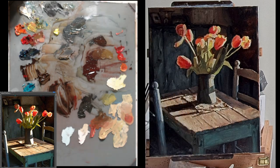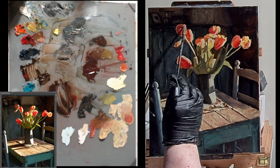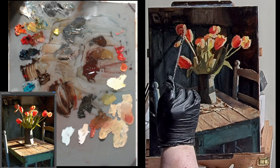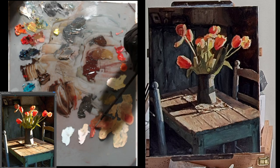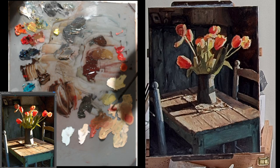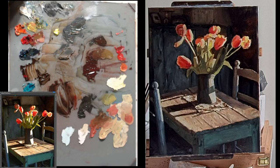But he gives a lot of good advice on actual painting. He doesn't tell you to use a certain palette, but he'll talk about the colors he's using. He'll talk about some of the premixes. He's definitely worth spending some time with. He was actually one of the first guys I latched on to when I was learning.